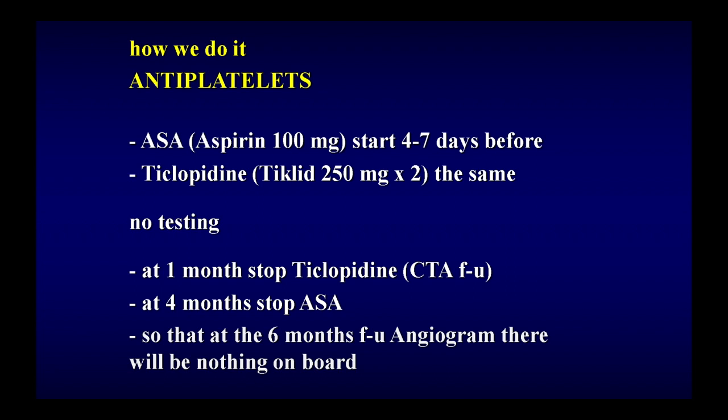So that when we do the 6 months follow-up with an angiogram, there will be no antiplatelets on board. This means that what we see is what there is. If the aneurysm is still open, we cannot say it's because there are antiplatelets. And so, we cannot do much about it. But it's a stronger information than if you still have antiplatelets, when you have a weaker information of how the aneurysm is doing. So in 80–90% of cases, we follow this.